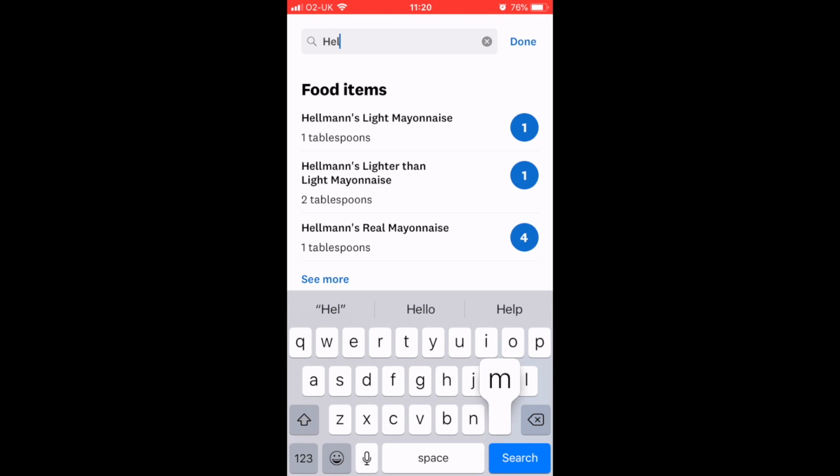But as you can see, there is loads of brands on there. To be quite honest, I very rarely don't find what I'm looking for. On the app, it has most restaurants, most brands, most ingredients, most spices. It's just great. So that is how you would search for a food.